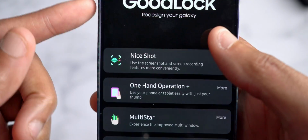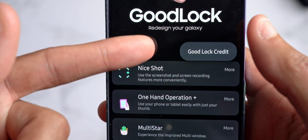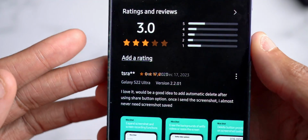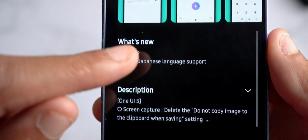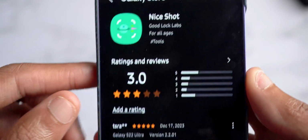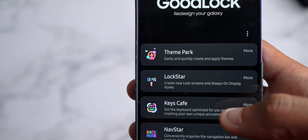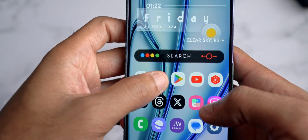Especially if, let's say they indicate Nice Shot and One Hand Operation needed to be updated within the settings icon. What you can do is then come down to the actual app, hit more, and then go to store. So that way you can see the description of the update. Then you'll be able to come in here and see it. And the most recent update for this was added Japanese language support to Nice Shot. But that's how you actually access app updates or app module updates for GoodLock in general, because sometimes they do not appear in the Galaxy Store.